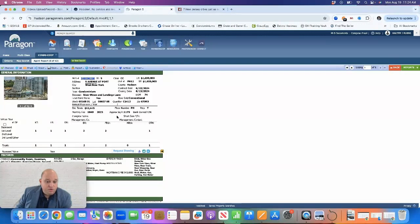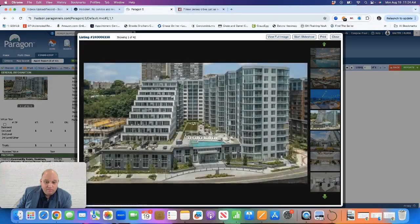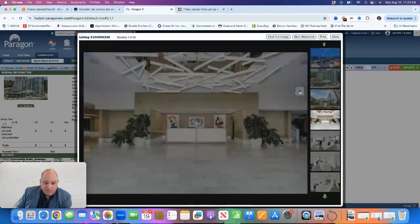This is a 2-bedroom, 2-bath, 1,179 square foot unit. It also has an outdoor walkout terrace, listed for $1,699,000. It sold for $1,600,000. It was on the market 74 days. And this unit here was on the penthouse level over on this south side of the building. I was in this unit when it was on the market.